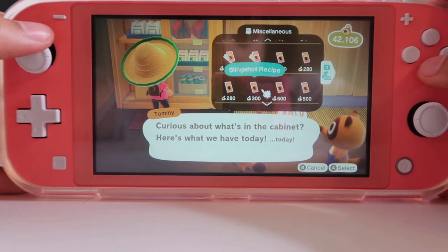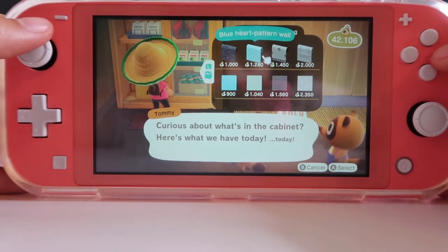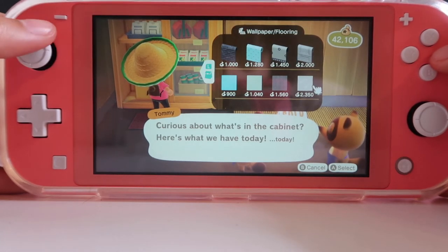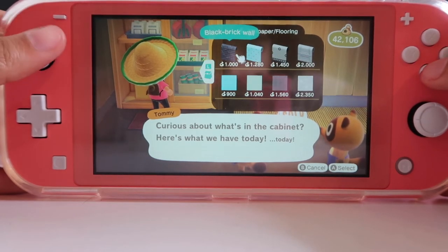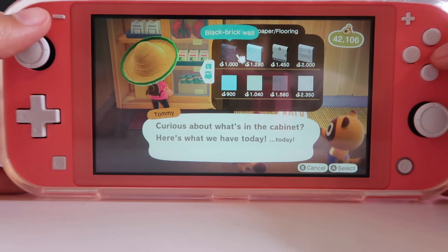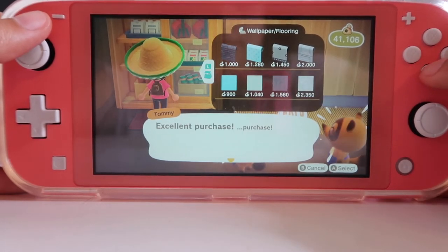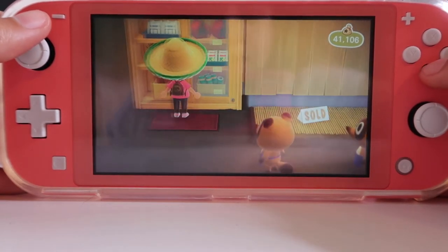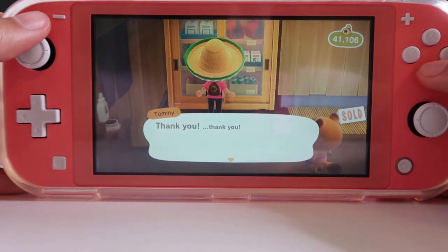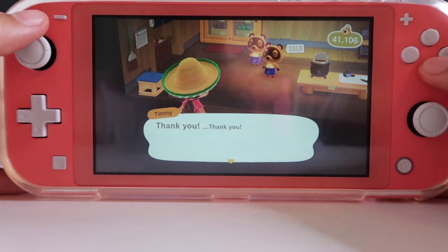Flimsy axe, nothing new. Okay, let's go this way. Blue heart pattern wall. This could be for my restroom. I think I'm gonna wait on these. I don't really like any of them. Ooh, the black brick wall though. I think I'll get that. Yeah, let's just get that. Anything? Nah, I'm good. Okie dokie. Let's go ahead and take all my fossils and all that.